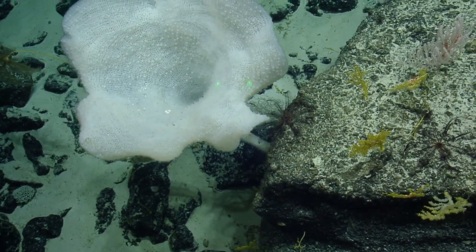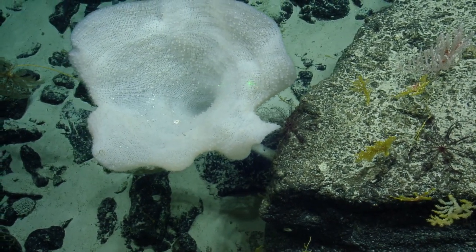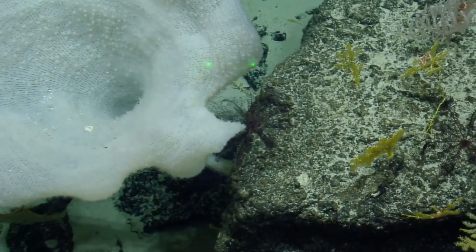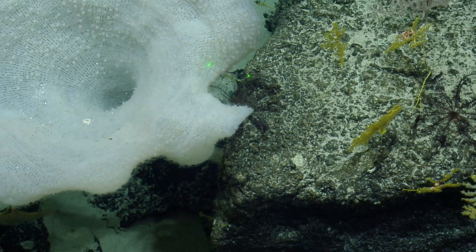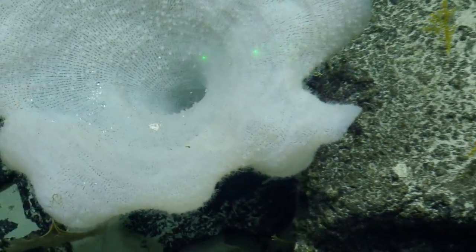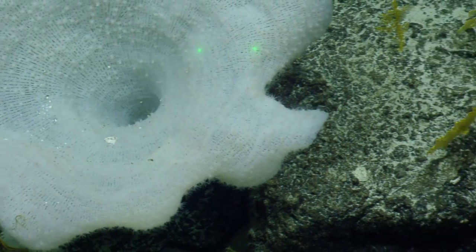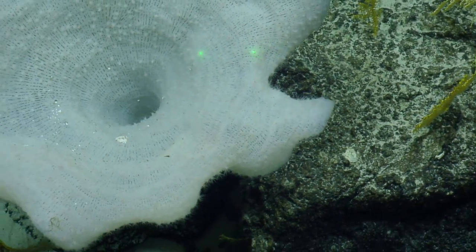Is that a small chrysogorgia behind the sponge? I think you're right. Or, well, it's a little hard. I can't quite see from this angle. Oh, we're going to get a look down inside. Yeah. All the way down. Tune in next watch.